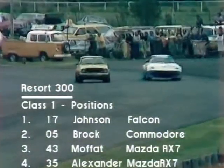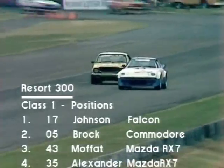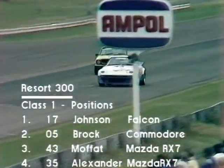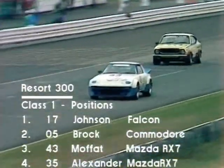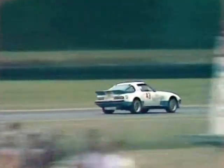Certainly Moffat, while he was fast in practice, a 1:16.6, 0.4 of a second under the lap record, was still a second off the pace that Johnson and Brock could establish. And it proves the point, I think, that longevity and reliability is what's going to win Alan Moffat races in this Mazda RX-7 next year, because a good small car is still no match for a good big car. And that's a race adage that I think Alan Moffat at this stage is contemplating as he drives around 1 lap down.